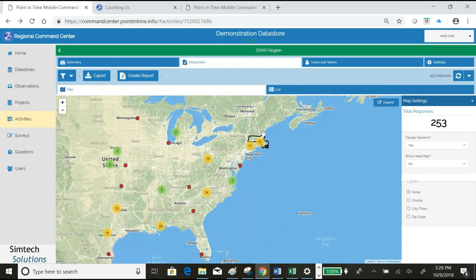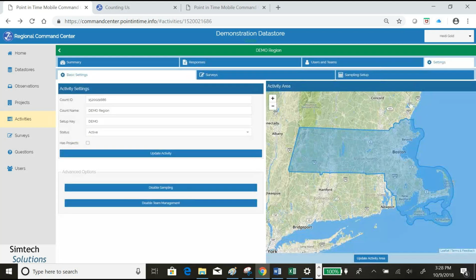Each survey also has a shapefile. Each activity also has a shapefile associated with it. Sort of randomly today, we selected the state of Massachusetts as a shapefile for the demo region. I can show you that here.